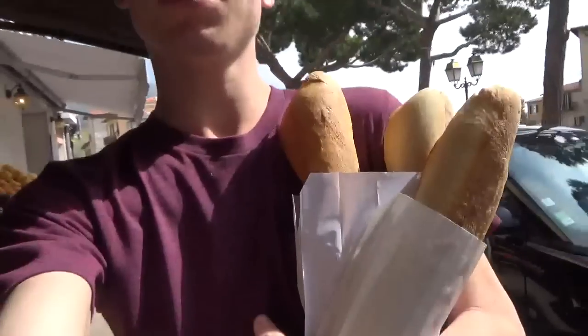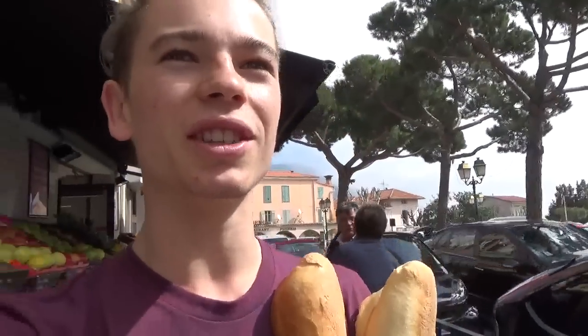Right, okay, we just stopped off at the boulangerie and got some bread as well. Dimmy's now getting his croissant, but we decided to leave him. I'm going back to the car, I'm going to drop this all off at home and then head down to Monaco. Home we go!